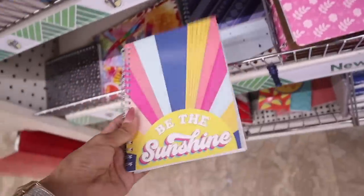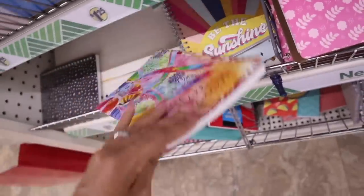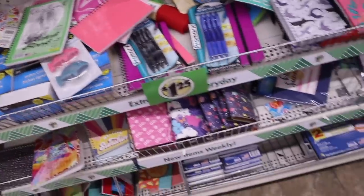And look at this notebook, Be the Sunshine. The next one is really pretty too, Free Spirit. There's even little fish sharpeners.